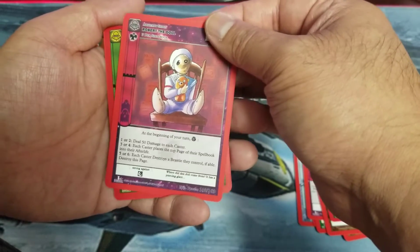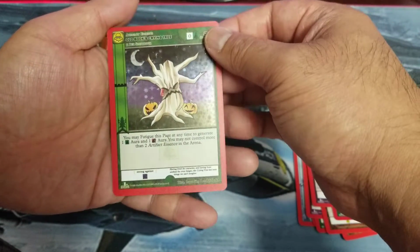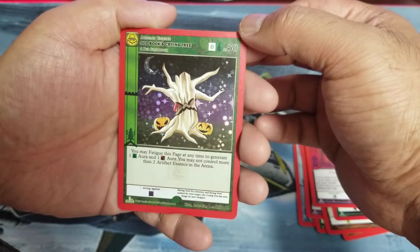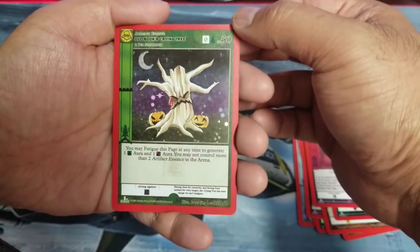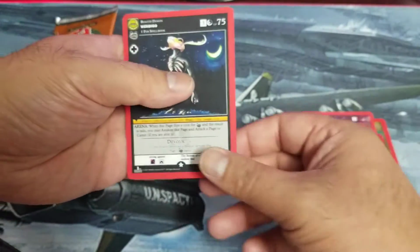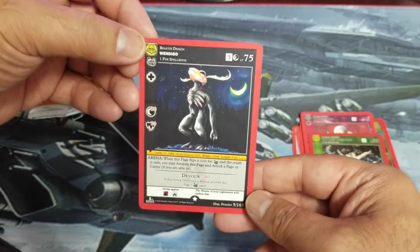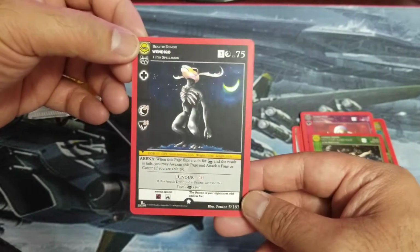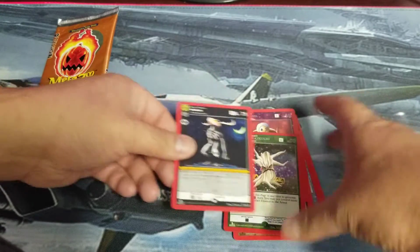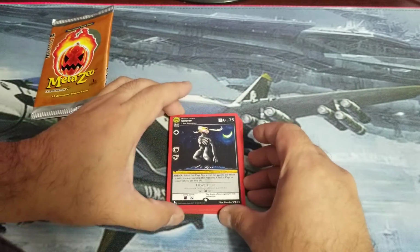Robert the Doll, creepy looking, and we got a full holo Old Books Crime Tree. Nice. Alright, and our non holo Wendigo. Alright, that was nice. That was a fun quick video, huh?